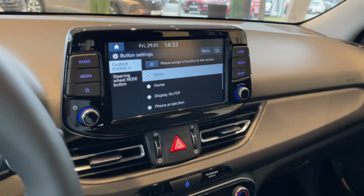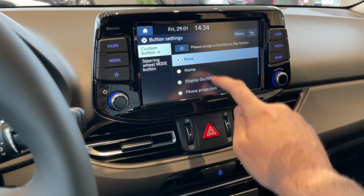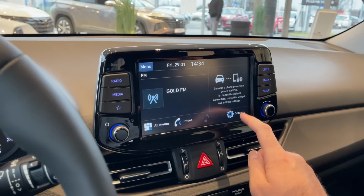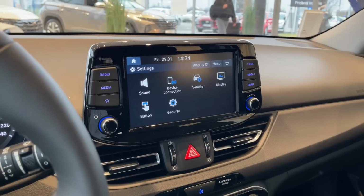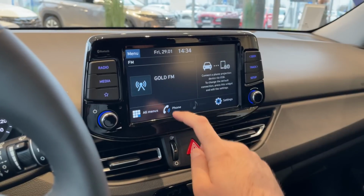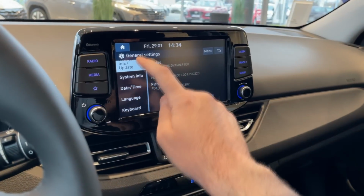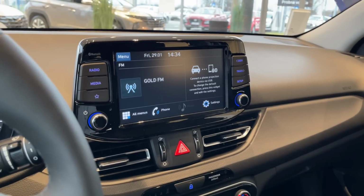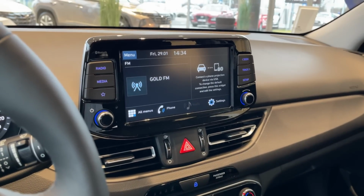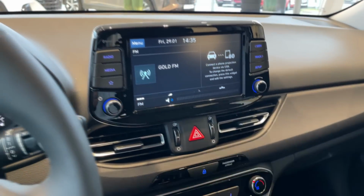You can assign a function to the button, so you have this button in here, and for example you want it to turn to home screen, then it would turn to home screen as I demonstrated to you right now. Let's go back, and that's pretty much it. So the display, and the general settings, software, stuff like that. Not gonna go through that right now, but you get the point. Easy to use. You can upgrade it to a bigger one if you want, even better picture and better looks. But this one is also pretty good and easy to use.